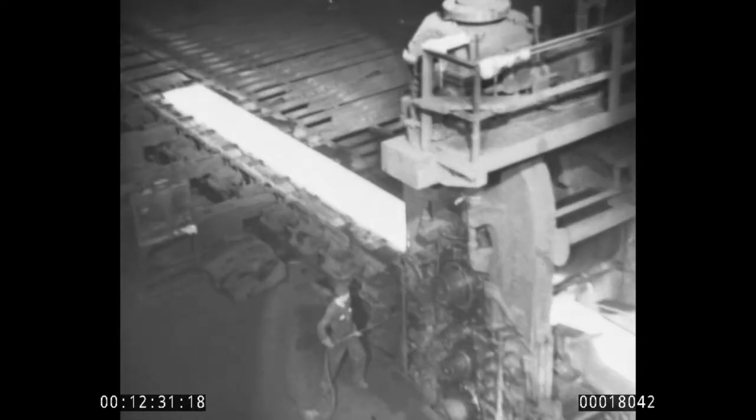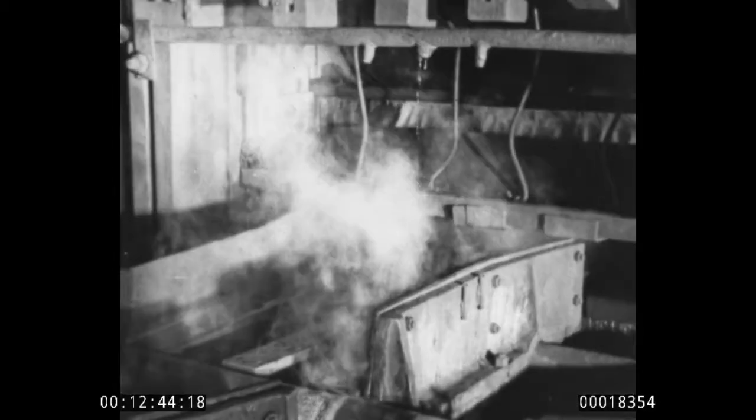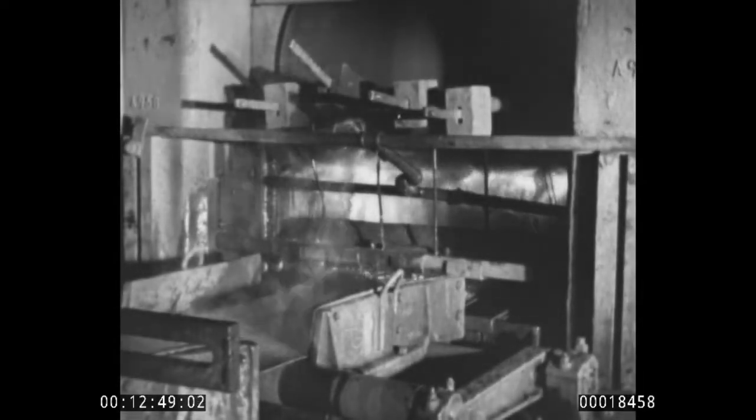Longer and thinner, faster and faster it moves from one stand of rolls to another. In between, edging rolls keep the edges smooth. On and on she goes, coming out the last stand faster than you can run. Think of it. Less than 2 minutes ago, that chunk of red-hot steel 6 inches thick. Now it's as thin as a dime and 200 feet long.